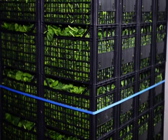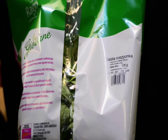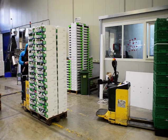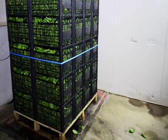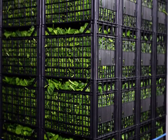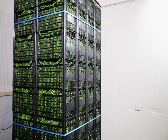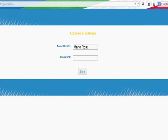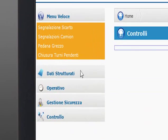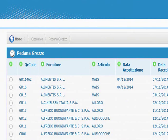The process is divided into three phases: acceptance, order processing and packaging of the product, and delivery of the product to the customer. In the first phase, the operator records the raw pallet using the web interface, which allows you to insert for each pallet the most important info, such as weight, the article and the name of the supplier, and additional information about the product quality.